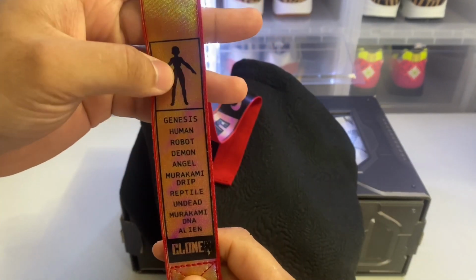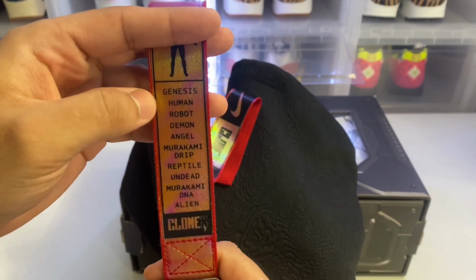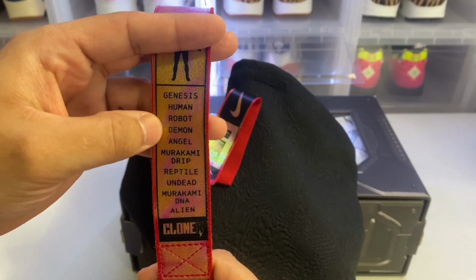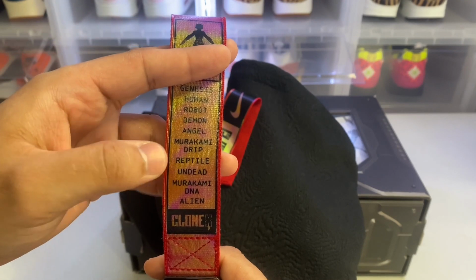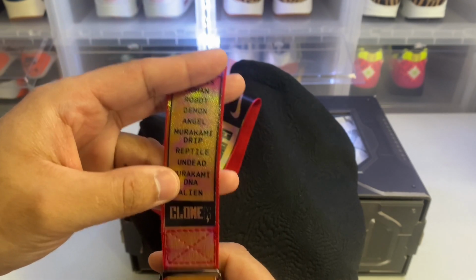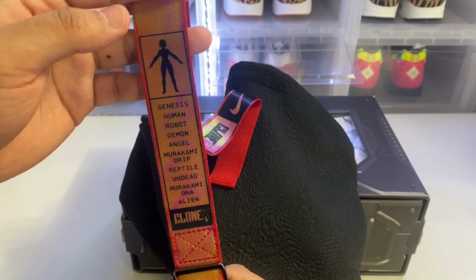So obviously, we got the Human. So you got the little logo right there. You got Genesis, Human, Robot, Demon, Angel, Murakami, Drip, Reptile, Undead, the other Murakami, DNA, and Alien. Those are all the pairs that are available from this set.